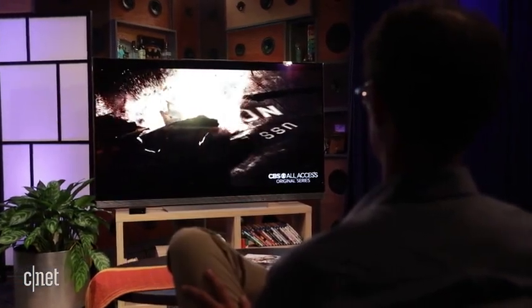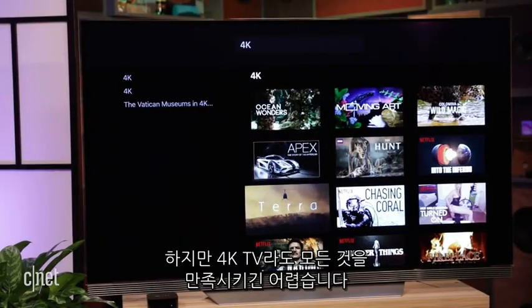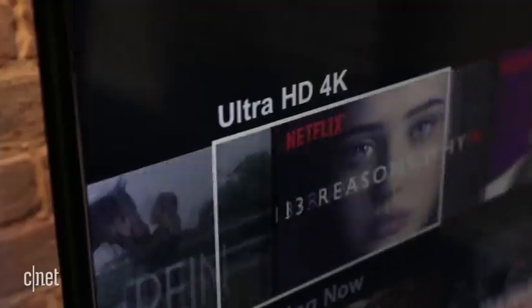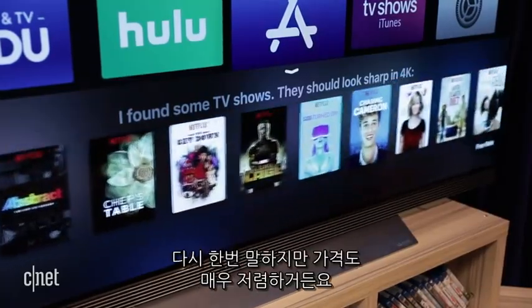Today you pretty much should get a 4K TV because they're really inexpensive, and unless you're getting a really small TV, your only choice might be 4K. Now you're not going to get much of an image quality boost from 4K resolution, especially because 4K content is relatively rare right now, but at the end of the day, the TV that you're going to want to get is probably going to be 4K just because they all are, and again, they're really cheap.